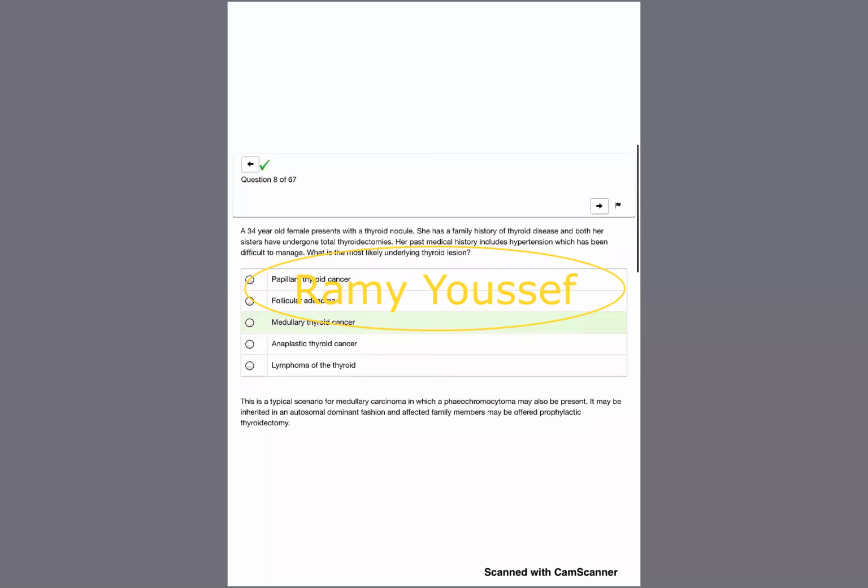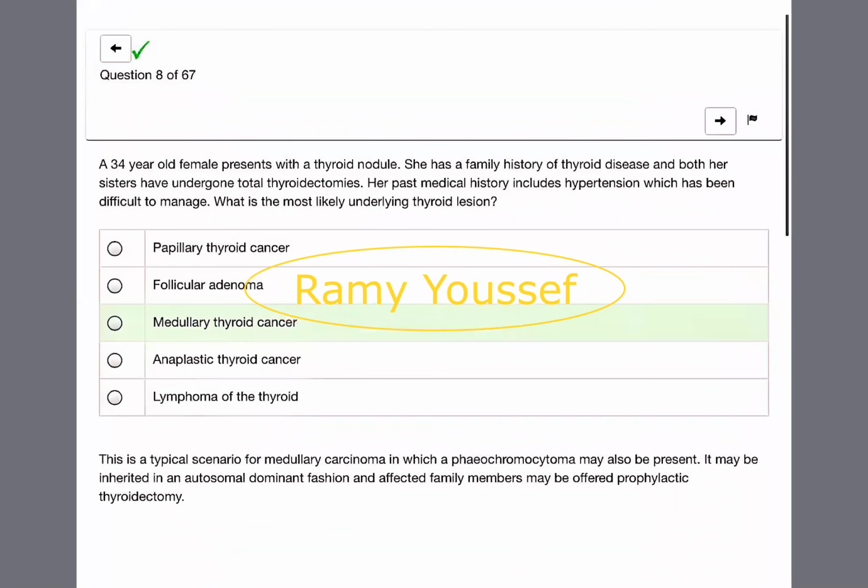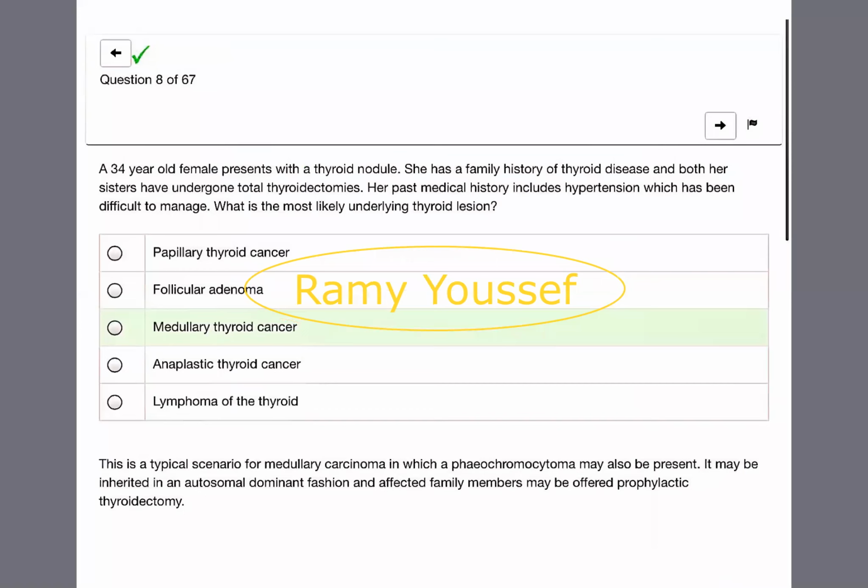Exactly, MEN syndrome, yes. We discussed this also in the last session. What's the difference between familial and sporadic medullary thyroid cancer? Anyone remember? Please repeat the question. We said last time how to differentiate between familial and sporadic medullary thyroid cancer.